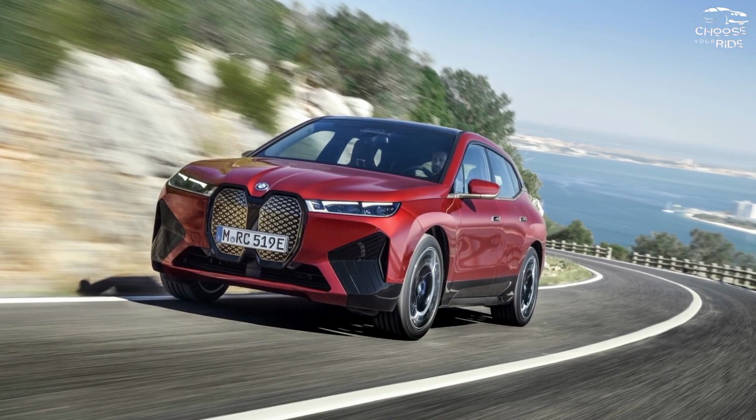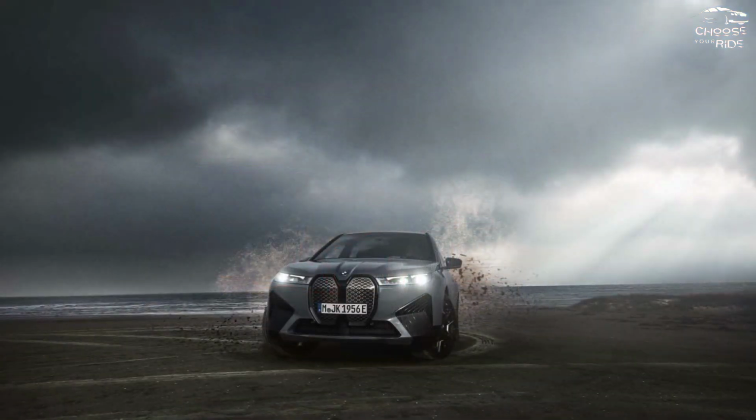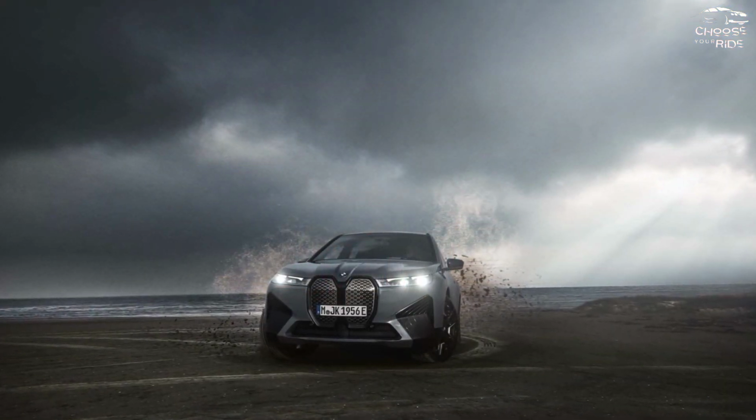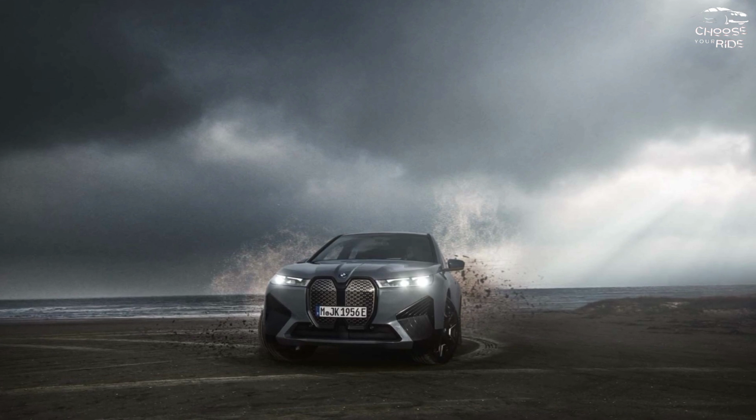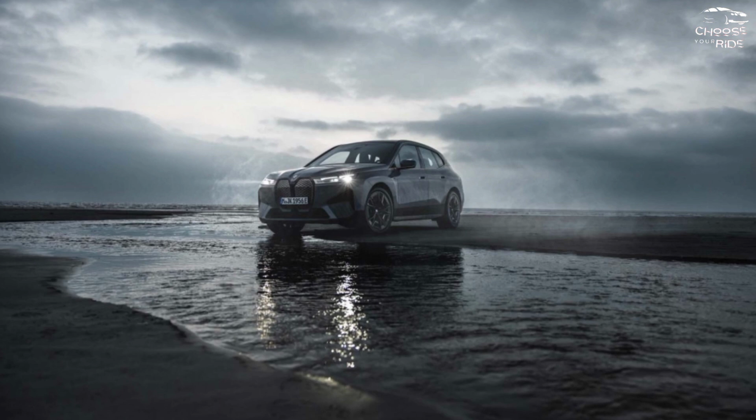Today we are going to talk about the 2023 BMW iX, so let's get started. The 2023 BMW iX is for those who want their electric SUV to stand out in the gasoline industry. What kind of car is the BMW iX 2023?